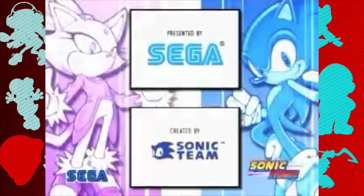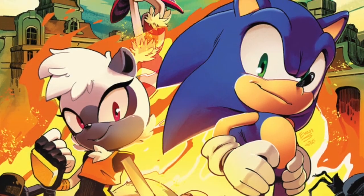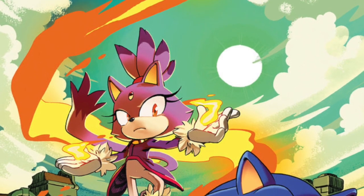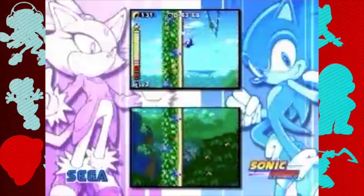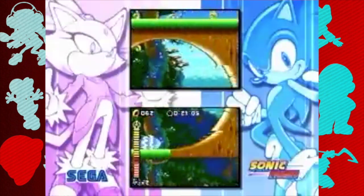Another game to check out will be Sonic Rush for the DS. Though this isn't a major game in terms of story, it has been confirmed that Blaze the Cat is going to appear in the comics early on. And Rush is her first appearance. Blaze's backstory can get really confusing at times, so I overall think it's best to check this game out first if you want to know who she is.